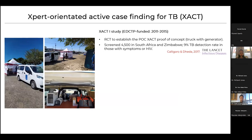And so what we've done at our unit at the Center for Lung Infection and Immunity, with many collaborators, is to draft and develop a model which we have named expert-oriented active case finding for TB, or the EXACT model. This has been coming on for over a decade, where we've tried to establish this active case finding strategy by taking screening and diagnostics into the community.